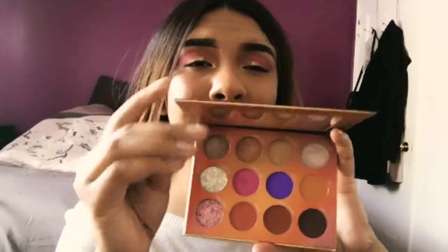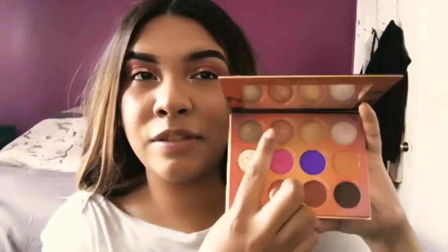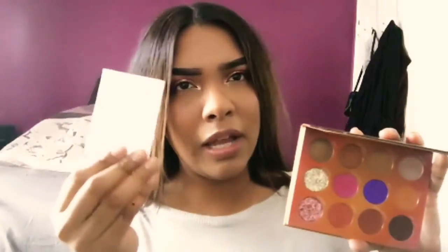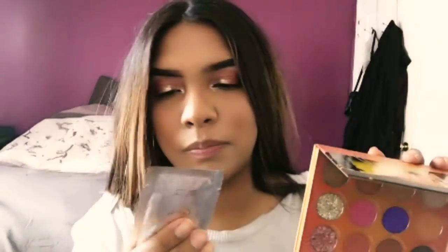It has these amazing beautiful colors in here. You have some vibrant colors, you have some glitters, you have some mattes, and you have some shimmers up on the top, and they all have their names. And then you also get a grip sample, which is, I'm guessing, for the glitters if you want them to last longer or whatnot. So this is what you will receive in the little eyeshadow box, and I love it.